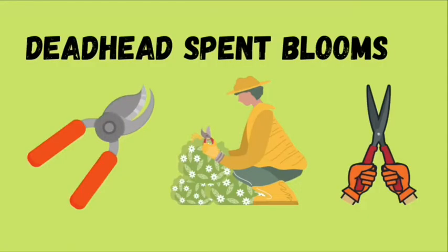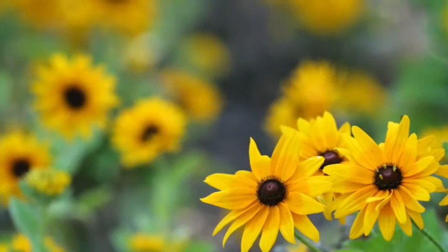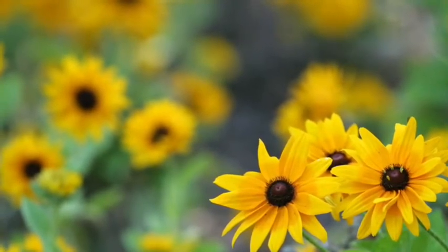Deadheading will encourage new blooms, so you will have blooms throughout the summer from June to September, and they grow about 2 to 3 feet in height and about 1 to 2 feet in width.